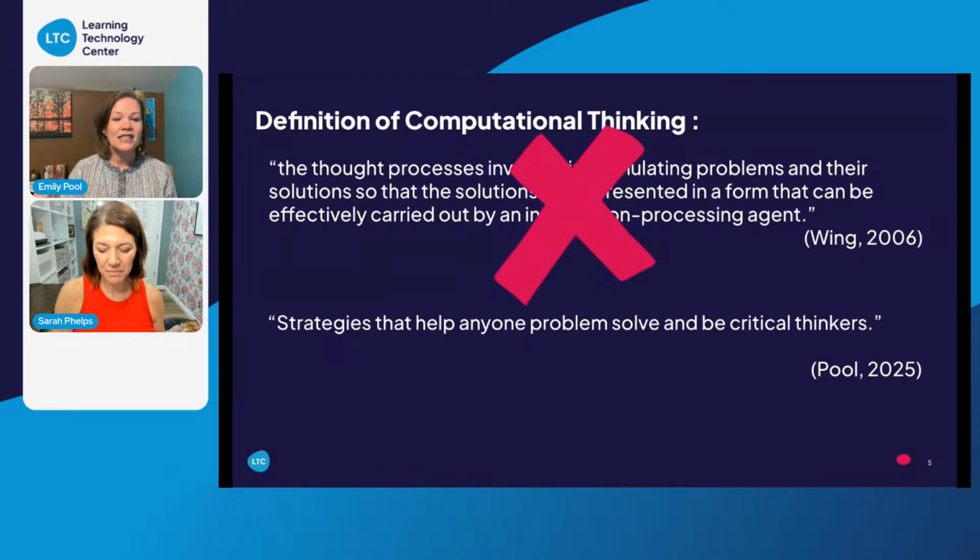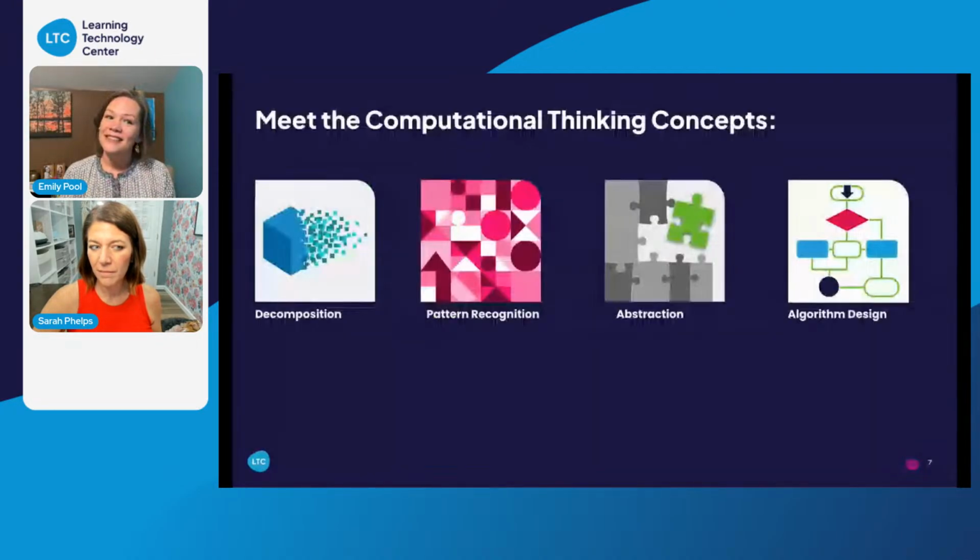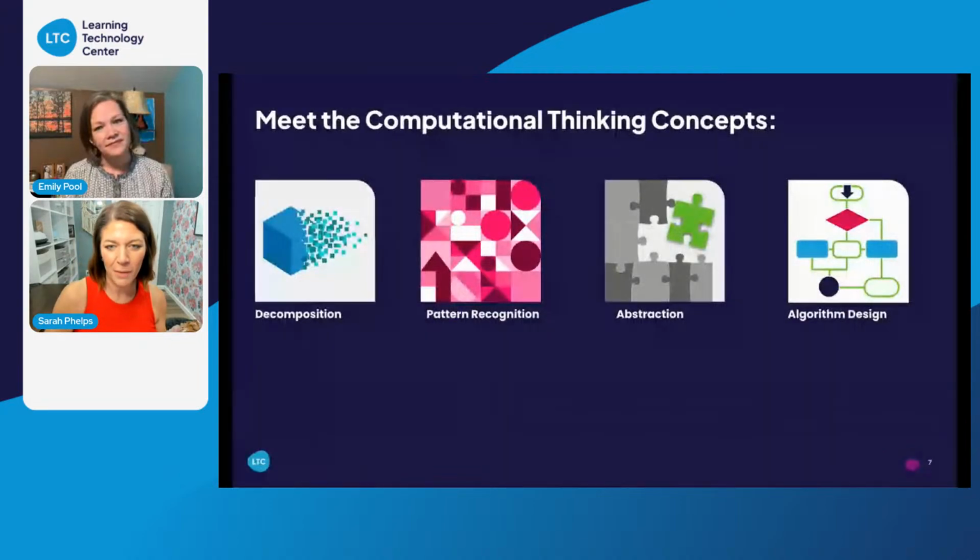What is computational thinking? Let's dig right into it. We gave you the textbook definition, but what does it really mean? What are those 4 critical pieces? All right. So when we look at the most commonly reported elements of computational thinking, you'll see lists that have a few more things, but these are the 4 most basic and most commonly associated computational thinking skills that you're going to see throughout.